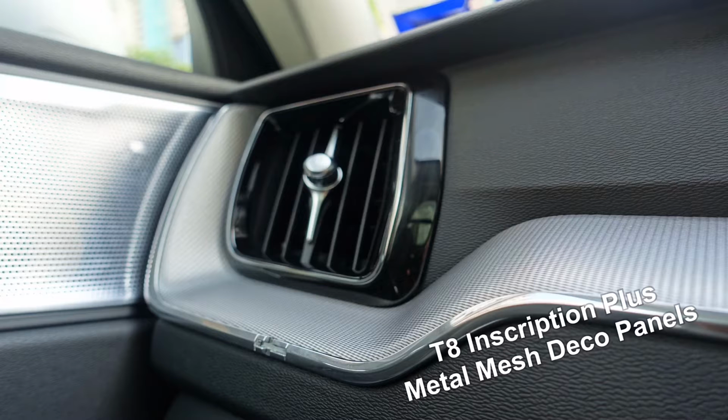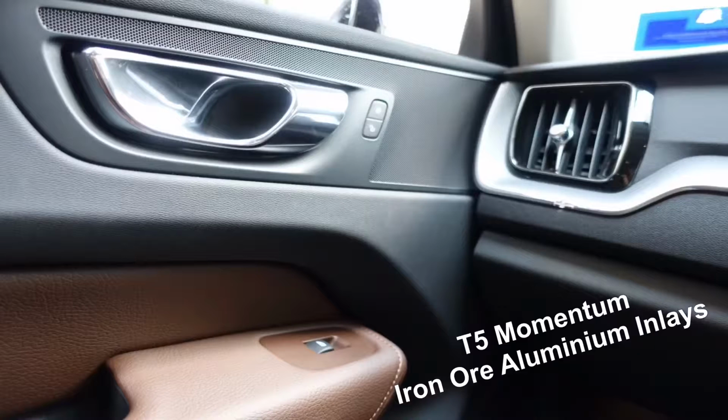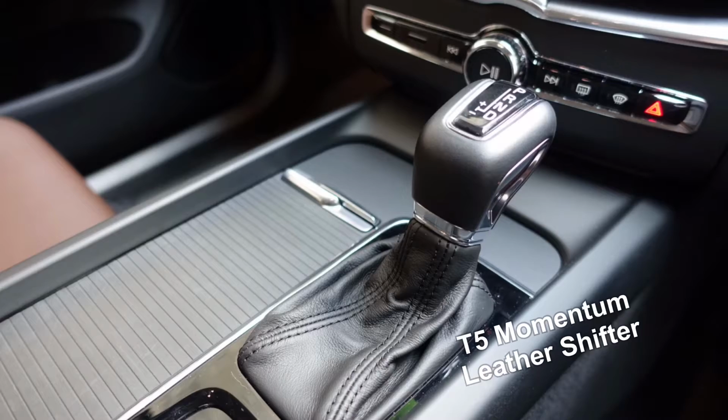The thing about this interior, even the inlays: in the XC60 T8 Inscription, you had a very textured pattern. The inlay here is different. This works, I think, but it just doesn't jive with the rest of it. Also, the crystal knob is not there. It's not important, but it does elevate the interior feel of the car.